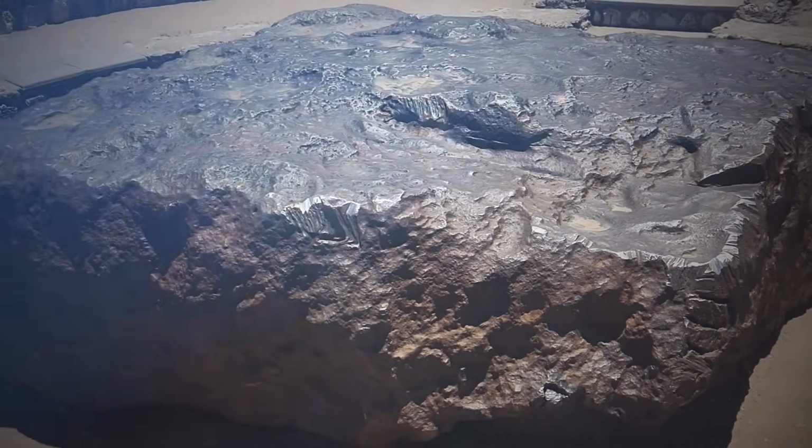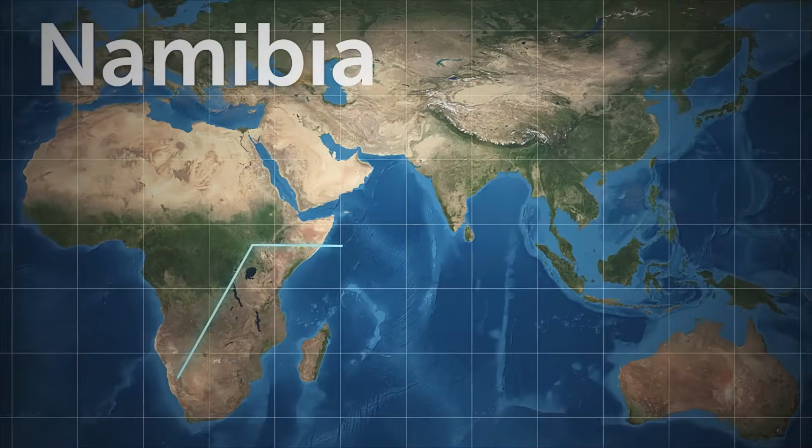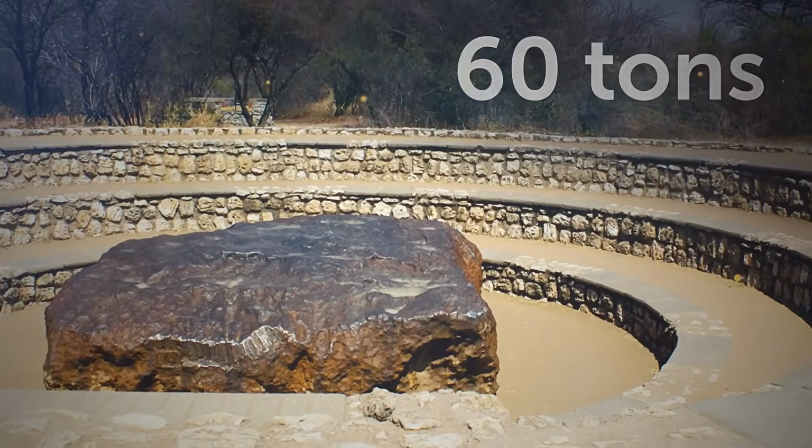The largest meteorite ever found is Gobi. It's located in Namibia, and people have never changed its position because it's too heavy. The weight of Gobi is 60 tons. It's heavier than a tank.